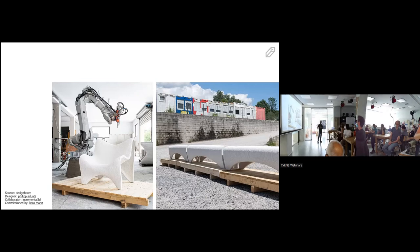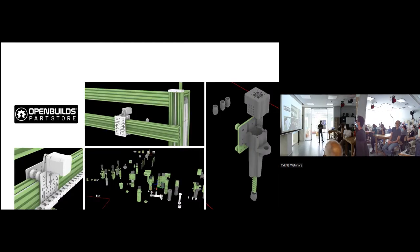But this is something that we're hoping for in the future, and it's one of the reasons why we actually built a big machine, so that we can have in the future the ability to adapt and make other things as well. So it's like a platform for us to begin experimenting.